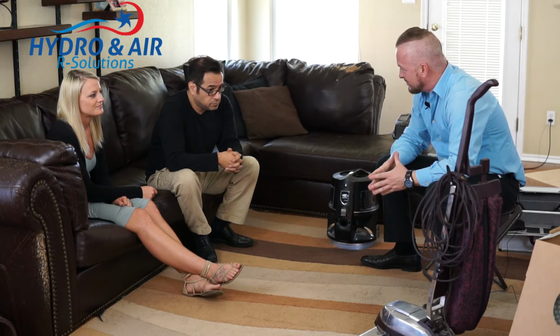You guys ever smelled anything whenever you're vacuuming? Yeah, it smells weird, like the pet sometimes smells, like something's wrong, right? I got a question for you. If these bags and canisters truly contained everything like they say they do, would you be smelling anything? Absolutely not, right?